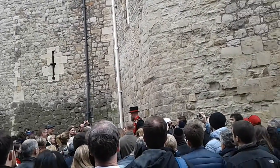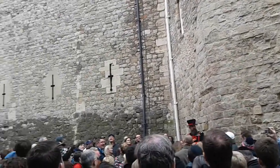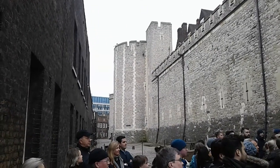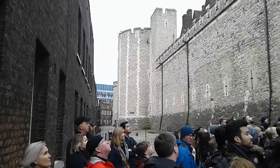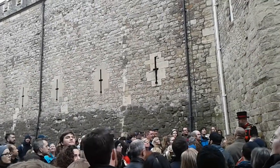Right, we're now standing in what's known as the outer ward of the Tower of London. That is to say, we're between the inner and the outer ballium, or defensive wall. The inner wall stands 50 feet high in certain parts. The outer one behind you is 28 feet thick in certain parts.